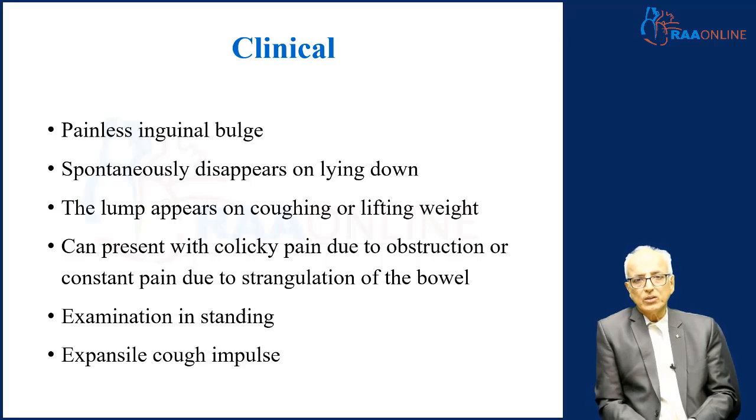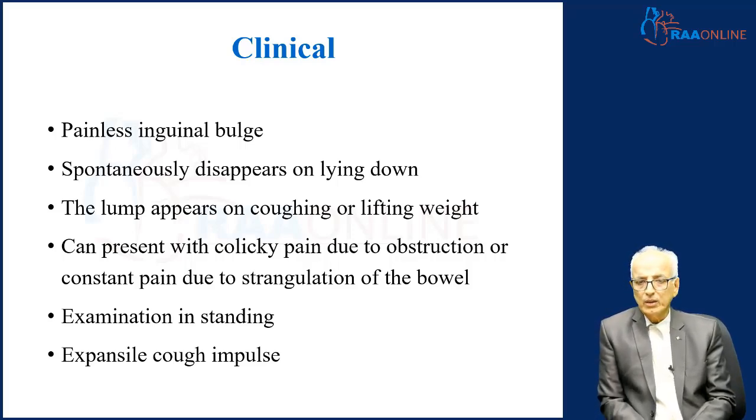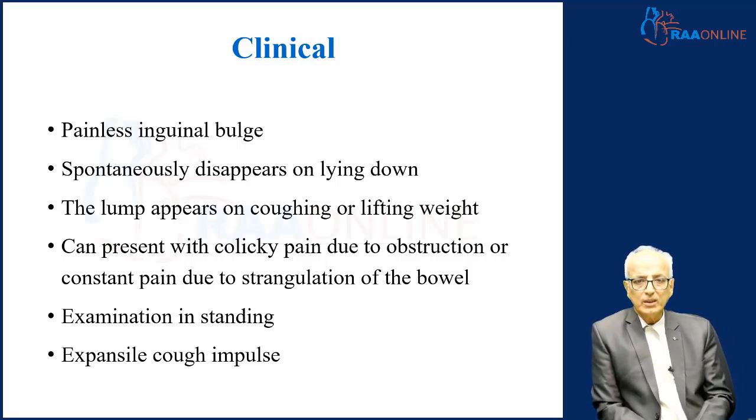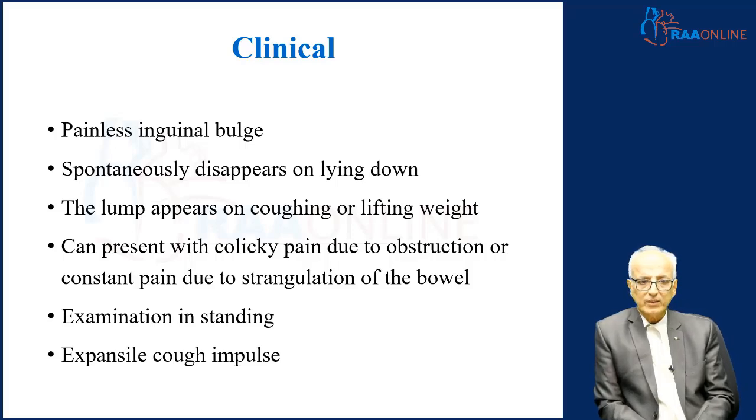Now, the clinical picture of classical inguinal hernia is a painless inguinal bulge, spontaneously disappearing on lying down. This is the classical description given by the patient. The lump appears on coughing or lifting weight. Patient can come with pain.